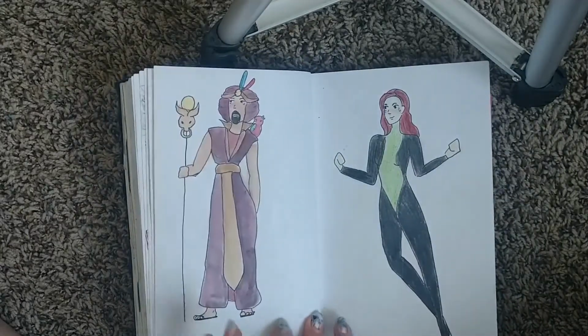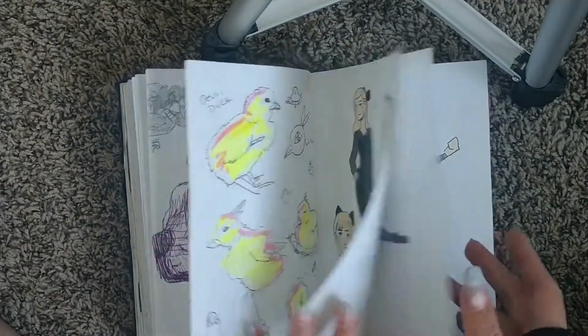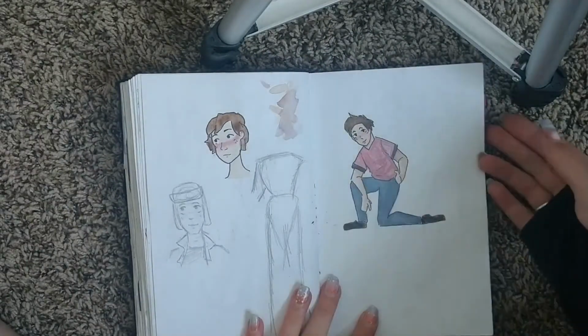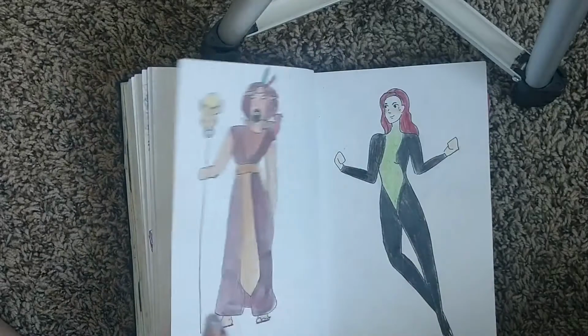The sketchbooks make me feel happier about some stuff. Like, look at this. It's not full. I didn't force myself to fill it all up, which is really nice. I should do that more.